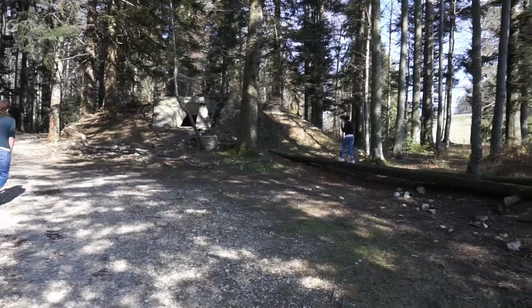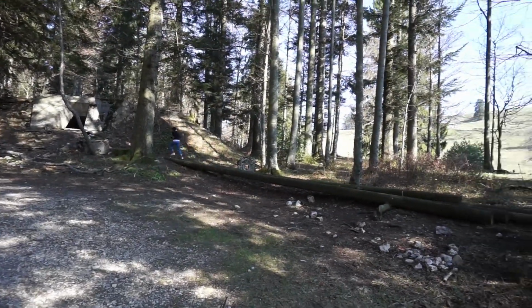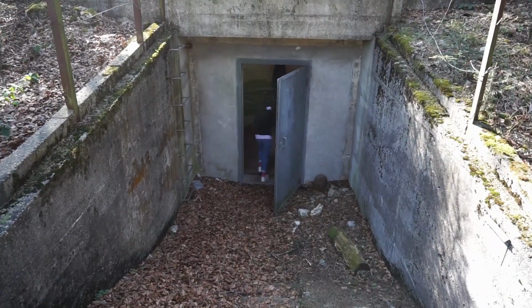This is an old abandoned army bunker from World War I. My daughter was very excited to explore this inside. Let's go around to the bunker and see how it looks.